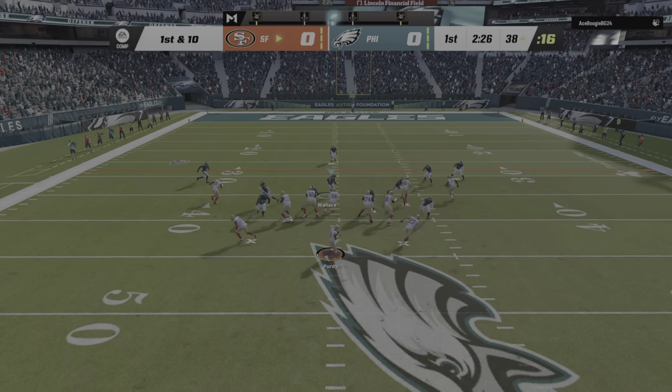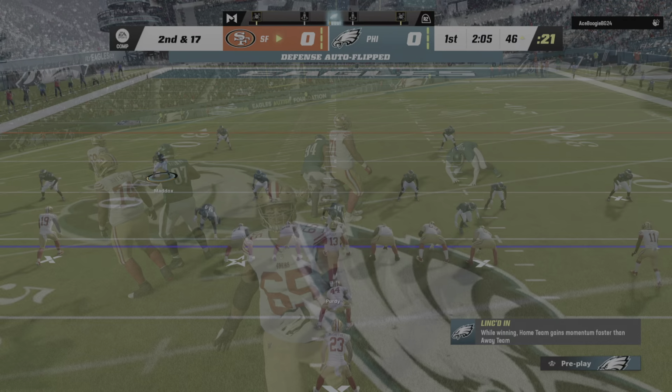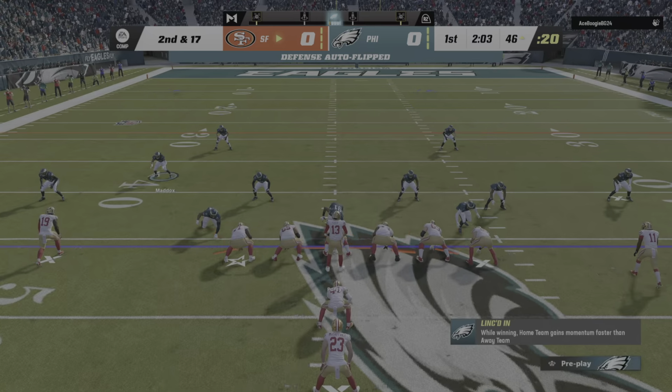On 1st down, Purdy. Eagle pressure, too much this time. Down he goes. Haason Reddick coming in hard there on the blitz, and he gets him 7 yards behind the line of scrimmage. Don't need it all back at once, but you figure they're going to need something here. 17 yards to go on 2nd down.